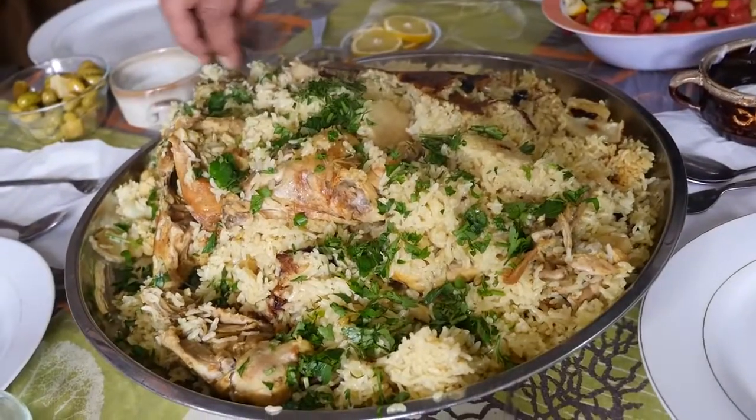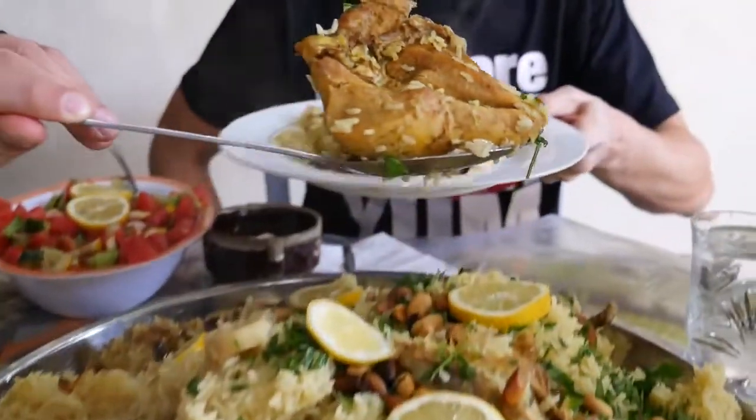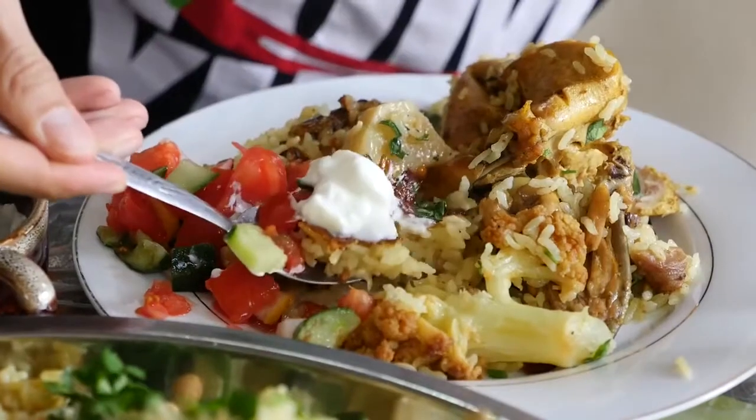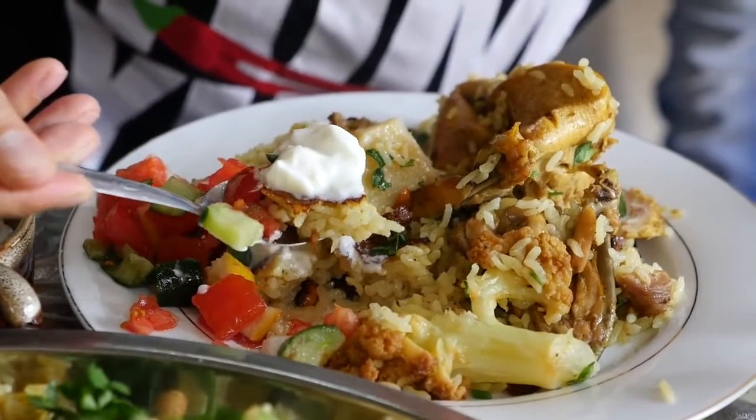For lunch today, we are at a local family's home, and we're eating a dish called Maqluba. Oh yes. I haven't even had the chicken yet, and I'm already blown away by this meal.